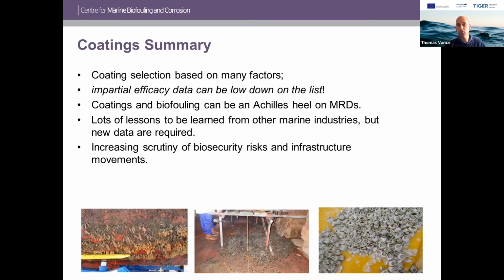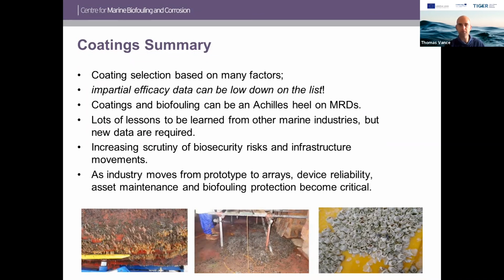It's worth saying also, beyond just operational performance, there is now increased scrutiny from a biosecurity point of view. So we're talking about moving big bits of fouled infrastructure from point A to point B. There will be, and already is, increased effort on making sure there aren't any biosecurity risks involved in doing that. So we're talking beyond just operational performance here as well. And as we're moving from prototypes and individual devices and talking about arrays, that's really when you start scaling up these maintenance issues, and you really understand how crucial the biofouling really is.